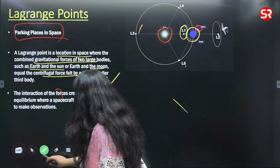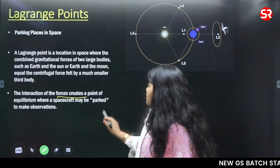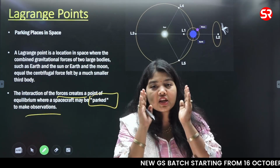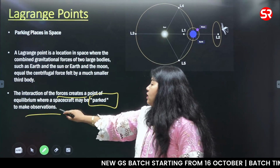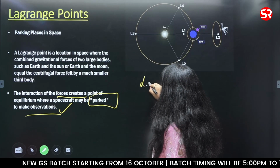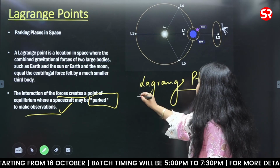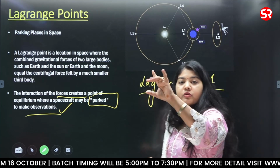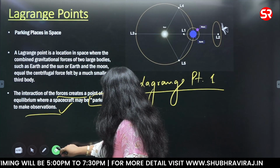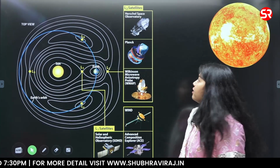The interaction of the forces creates a point of equilibrium where the spacecraft may be parked to make the observation. So what is parked? That it is just staying there stationary without getting disturbed and it can do the observation. Hence L1. So L1 stands for Lagrange point 1. Similarly, you have 5 such points between Earth and Sun where you can place different projects for making the observation.